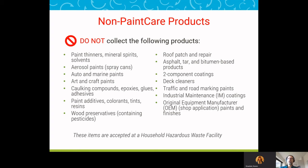These are specialized coatings for steam fittings, for swimming pools, for propane tanks, made for professional application. They have very, very different labeling than a regular can. We can't take original equipment manufacturer paints. So these are often things that aren't architectural. So things like John Deere tractor touch-up paint that's branded by John Deere to touch up your tractor.